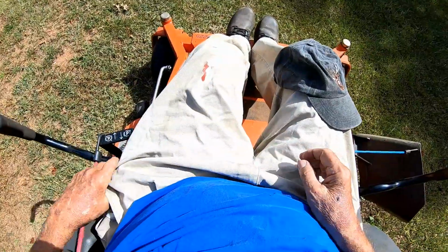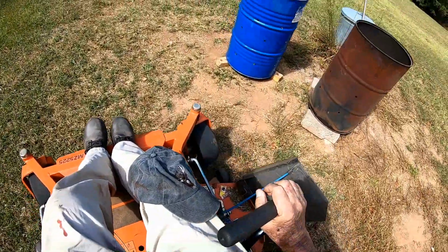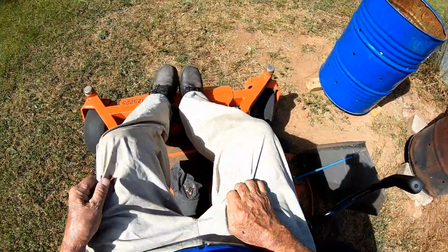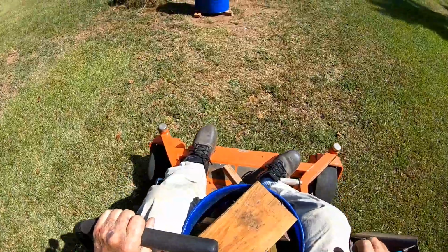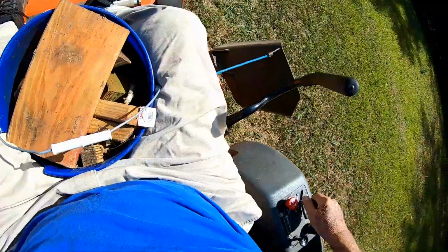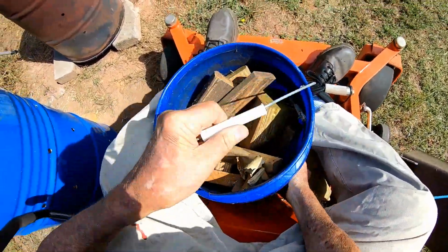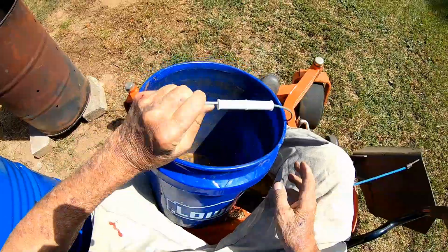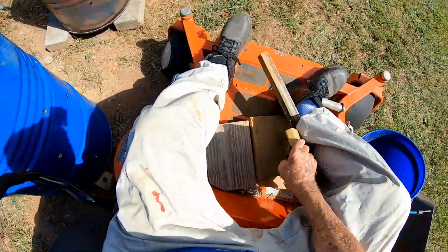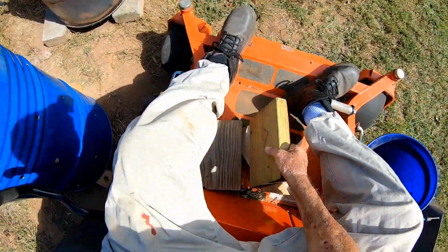I got my burn barrel done. Let's turn around and look at it. We better hang on to our bucket. I don't have any diesel fuel to start my fire. Well, get me some, I guess. I'll pour some motor oil on it. That'll get it going.